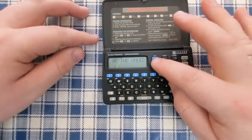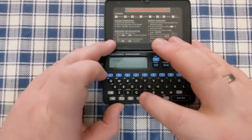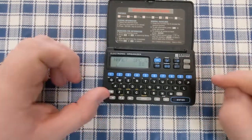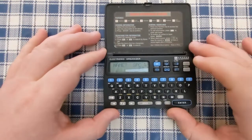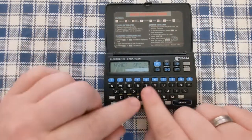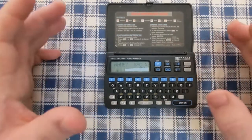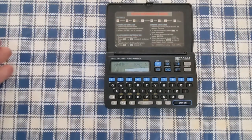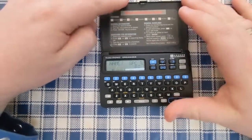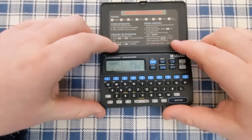And of course, if you do run out of space, well then you can just put in, say, Harry 2, and then you've got all the space again to put more in. So yeah, quite a useful little bit of kit for that. If you look at the rate that it's going down, we're just punching random stuff in, you get a reasonable number of phone numbers in this. Obviously not compared to the thousands that you can store in a modern smartphone, but in the context of the early to mid 90s, this was quite a bit of kit.